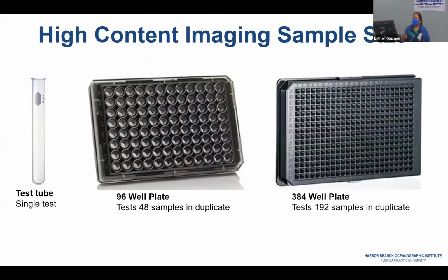The other thing is that it allows us to test a lot of samples at a time. So this is an example. If you have a test tube, you can run one test. In the previous assays that we used to do, we used 96 well plates. So every single circle that you see here would be the equivalent of that test tube. And so we were able to test 48 samples in duplicate at a time.